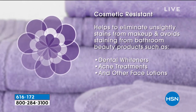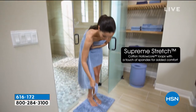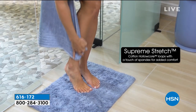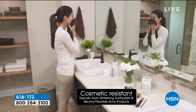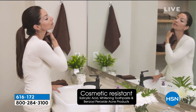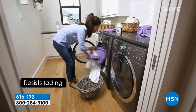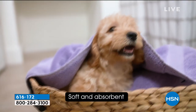Oh, yes, I do. So, last but not least, you're getting all the towels. You're getting the rug. Our beautiful model is standing on the rug. It's a little shaggy rug. It's 24 by 17. It's absolutely amazing. You've got a finished non-skid back and finished edges. It is also hollow core. It is also bleach safe and cosmetic resistant, and it will also bloom. So you're getting everything that you need to transform your bathroom with this beautiful set, puppy not included.